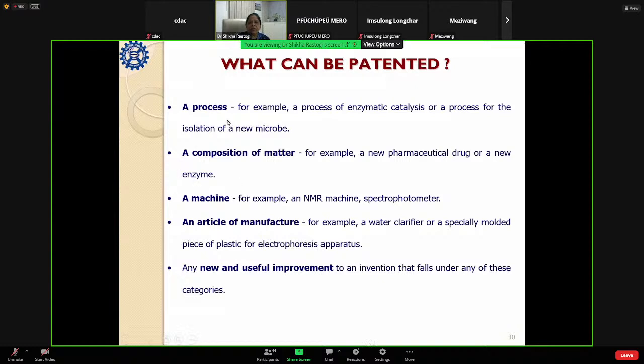A process, for example, any process of enzymatic catalysis or isolation of a microbe or preparation of an extract from a plant. A composition of matter, for example, a drug or an enzyme. A machine, which can be an NMR machine, a spectrophotometer, or a CT scan. An article of manufacture like an electrophoretic apparatus or a water clarifier, and any new and useful improvement to either of these.